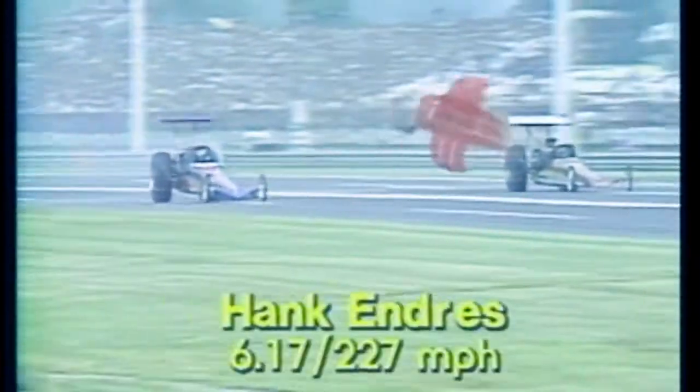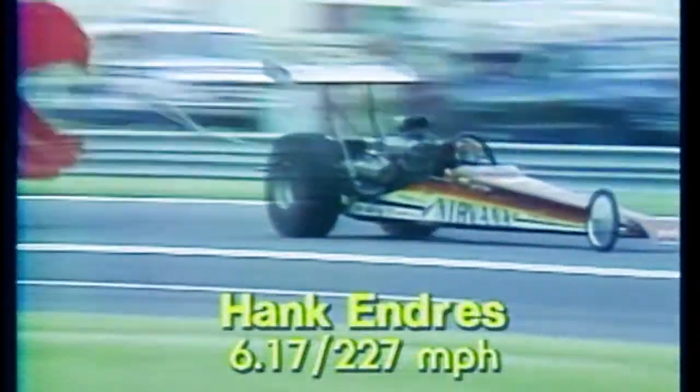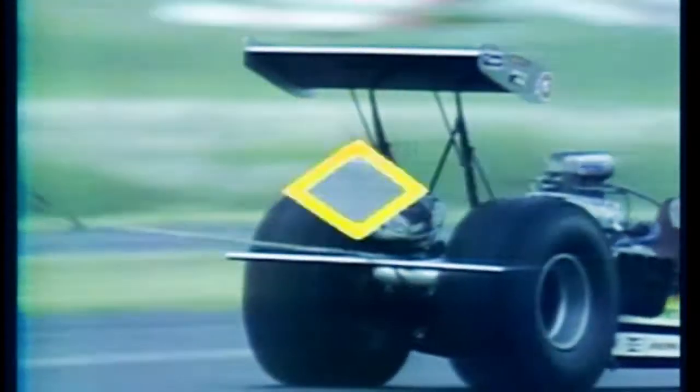The starter throws the switch, and Hank Andrews heads for the center line. But he straightens it out and pulls out a big win over Larry Dixon. 6.17 second elapsed time, 227 miles an hour, as Hank Andrews, the local boy, makes good.